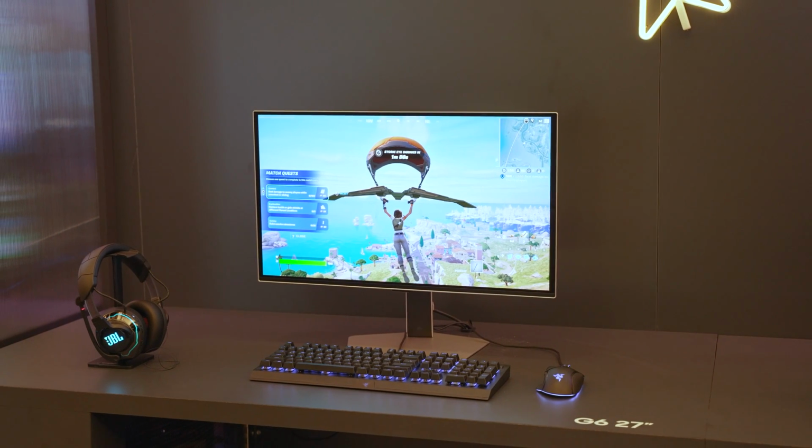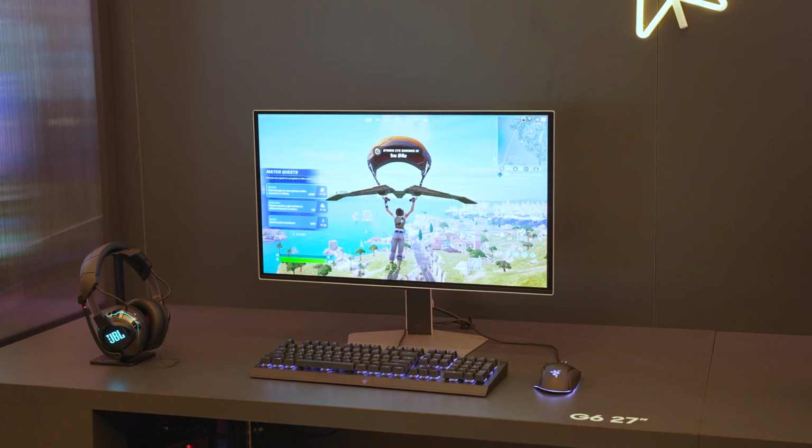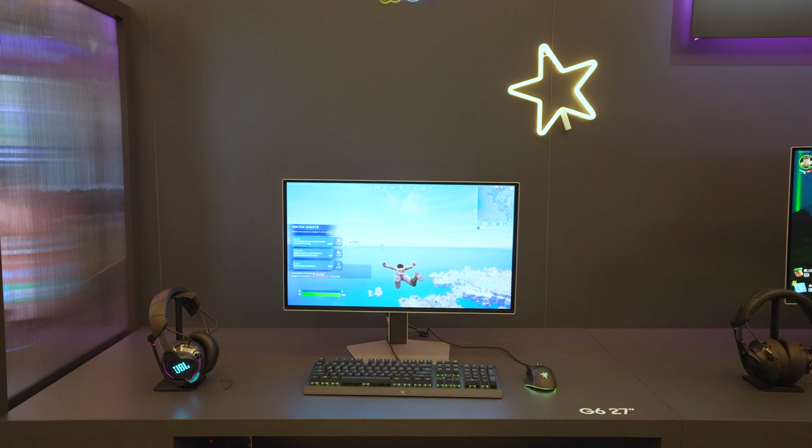A part of me hopes Samsung will have a 4K option in this 27-inch form factor eventually, but away from that, I have to say this is mighty impressive considering not so long ago, these were specs and performance you would only get from an LCD panel, and here we are, it's now an OLED.